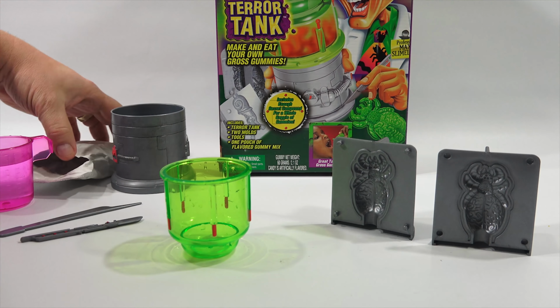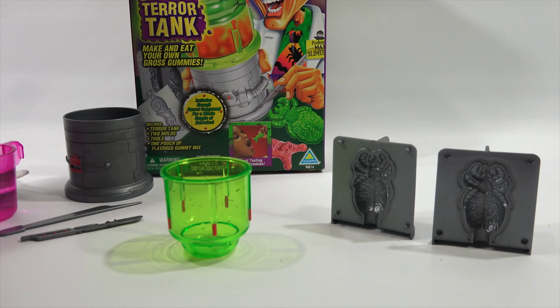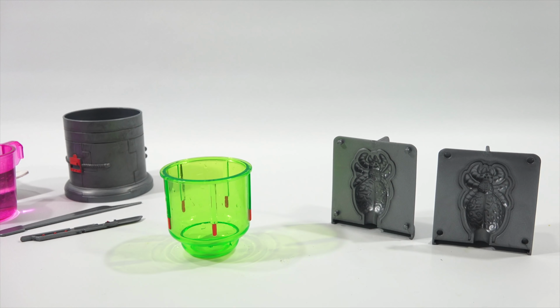Okay, I was setting things up, looking at the box again, and I see kind of red in the chamber and a red gummy way down there. So, you know, it's just green. So if you have other gummy mix, I'm sure you could use it. All right, so let's make the second one now.